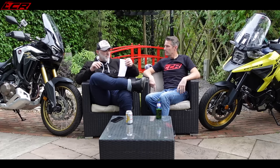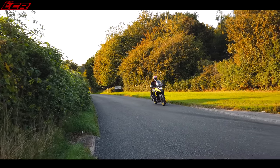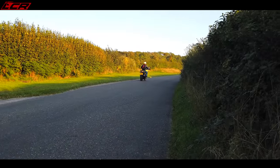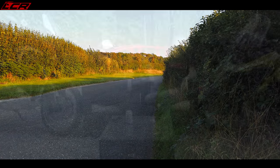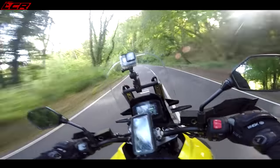I think it's got a good sort of stance on the road. It's not too high. Because it's geared up as a road bike and not an off-road bike, I think it's a bit lower, doesn't it? And it does look better for it. So yeah. I'm not going to be quite as generous as you. I'm going to give it an 8. Are you? I'm going to give it an 8. Fair enough.